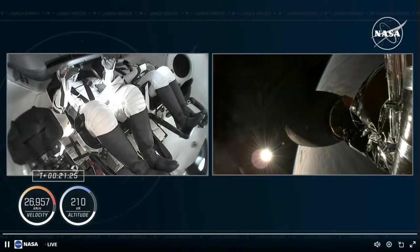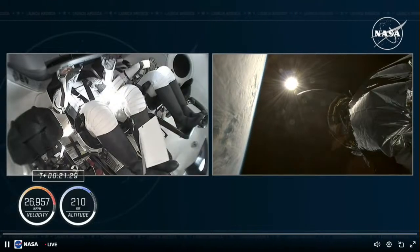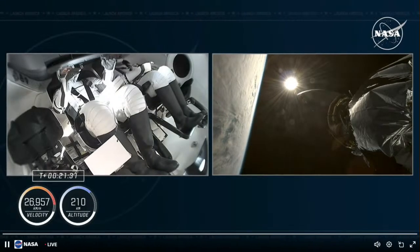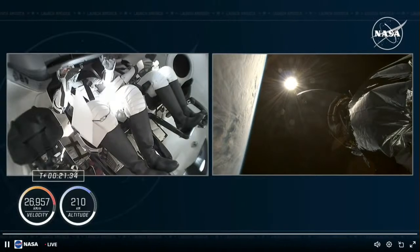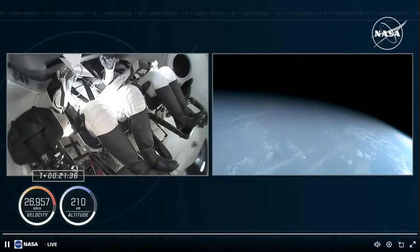We now have views back inside the capsule. Dragon SpaceX, we have a nominal nose cone opening. We do have just about 3 minutes here left in the ground station pass if you've got any fluffy stowaways you'd like to introduce.